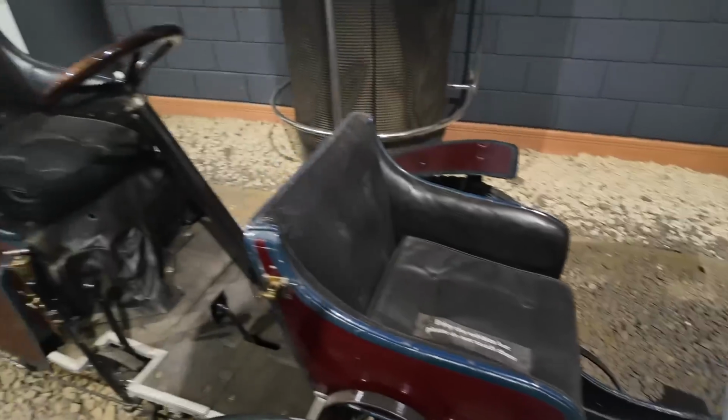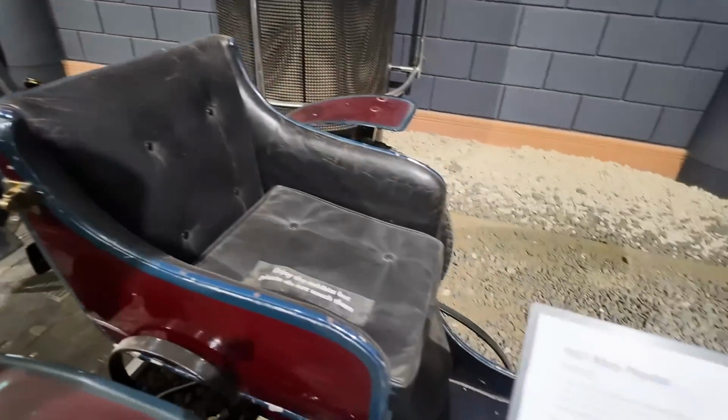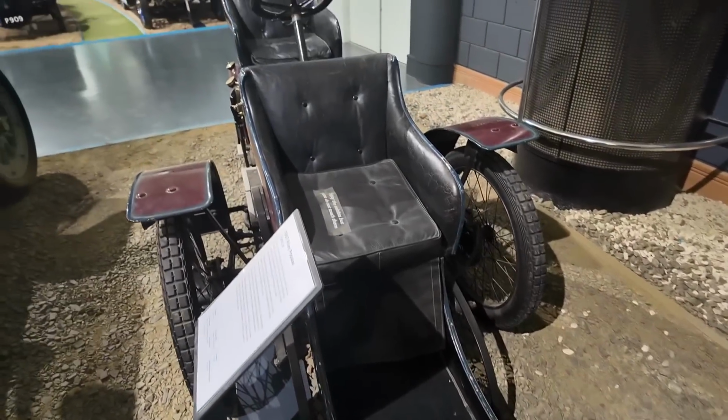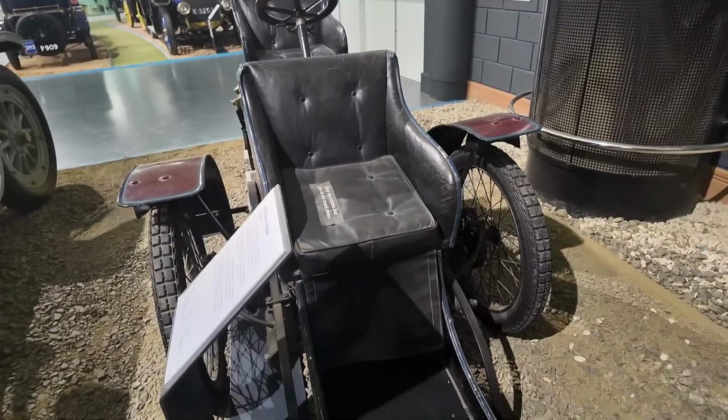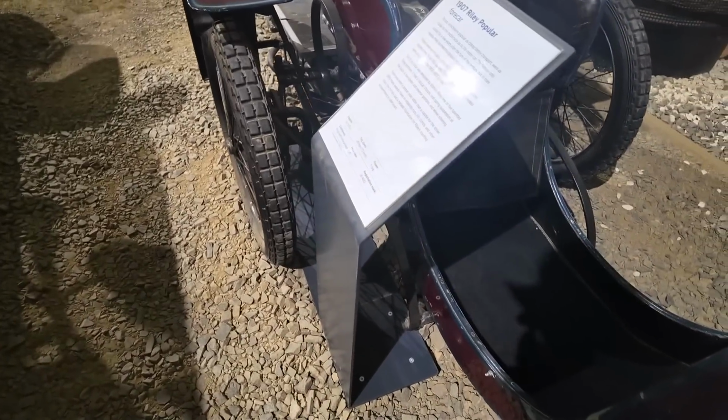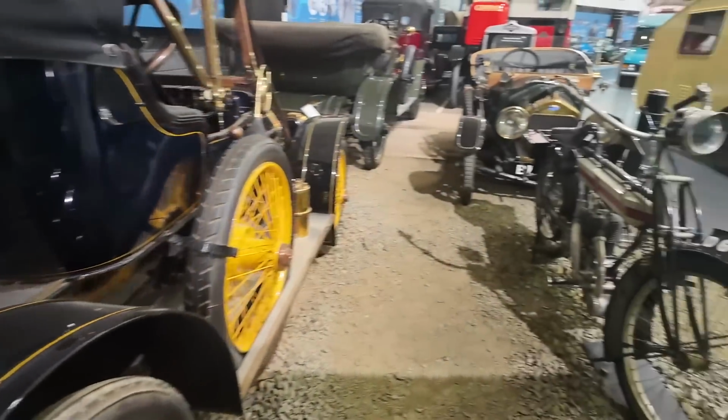Look at this guy. So the driver's in the back, and if you didn't like him, the passenger, it's like a rickshaw kind of a thing. You just send them right in, whatever you want to run them into. Holy smokes, that is so low to the ground in the front there. I don't know. Weird.